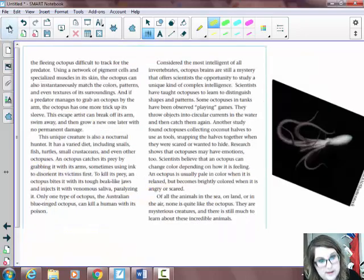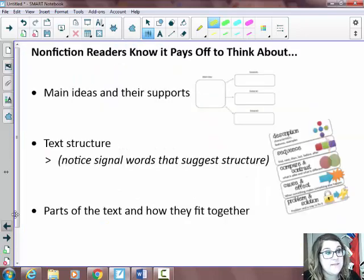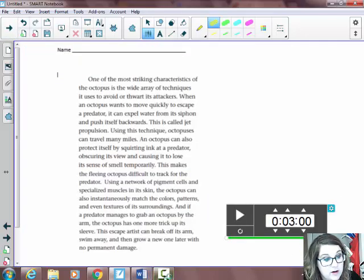So I would like you, please, to find your copy of this paragraph. So everybody has a handout. Take a colored pencil. Take 3 minutes on your timer. Please set your online timer. See how much you can underline. Are you noticing main ideas and their supports? Are you noticing a text structure, maybe more cause and effect? Or are you noticing parts of the text and how they fit together? Go ahead, pause the video, and start your timer now.